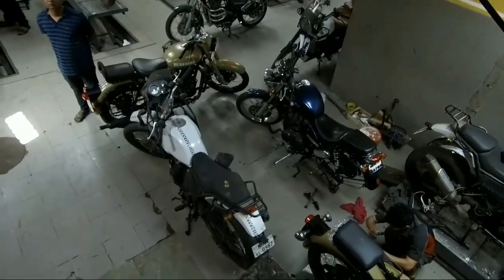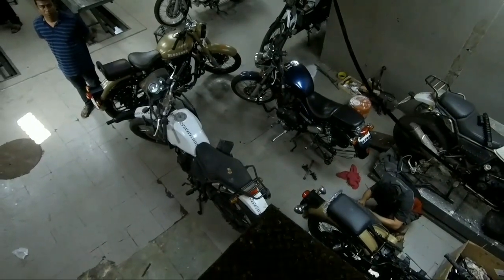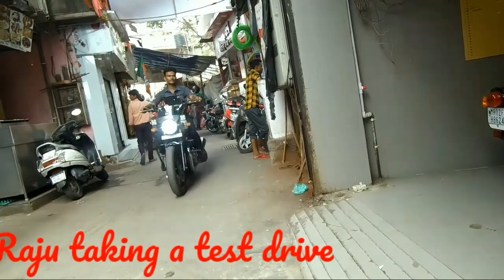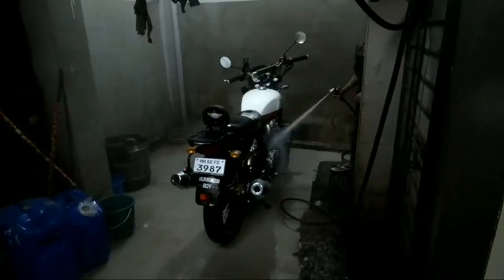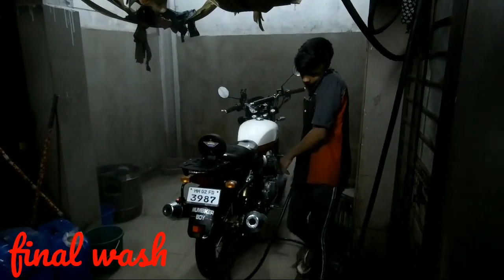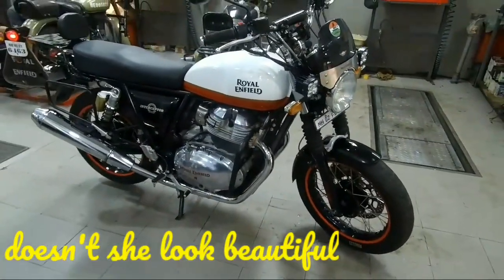Now going to the next level of the Ishna Motors workshop. That's me there. So I finally spent around 3,743 overall to get the bike serviced. That was the second service amount that I had to pay. Now going for a final wash, and yes, she's here, beautiful and ready to go.